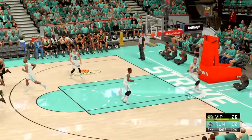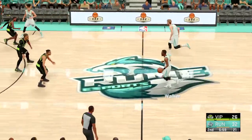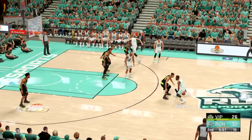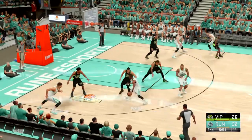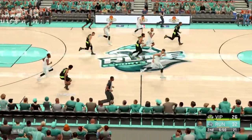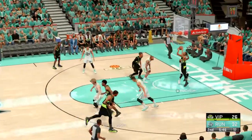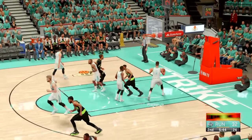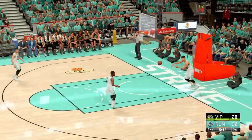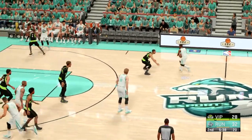Now one for two. This is what we call highly efficient play. Working off the screen, getting to the cup. Walker against McCollum. The steal. Here's Christopher. Pass to McCollum. Gets it to go. Makes him two for five. This guy is a pick-your-poison kind of player. Very hard defensively to cover all your bases with him.